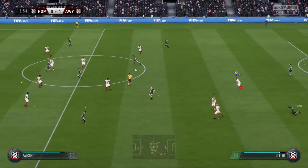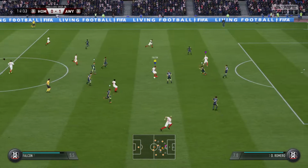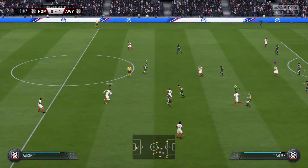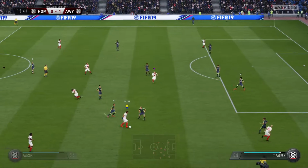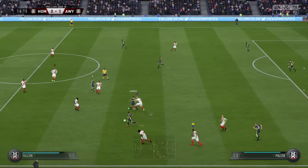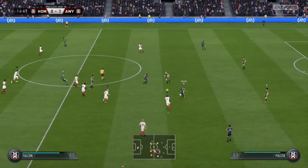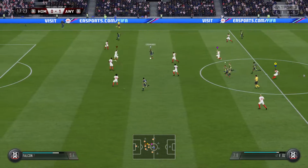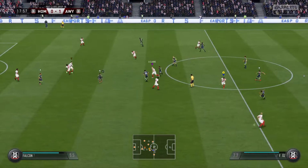To Jones. Now James. Vaughan. Maguire. Vaughan. Now he's looking for support. He went in well. Salcedo. Now Bailey. Able to cut that out with some sharp movement.